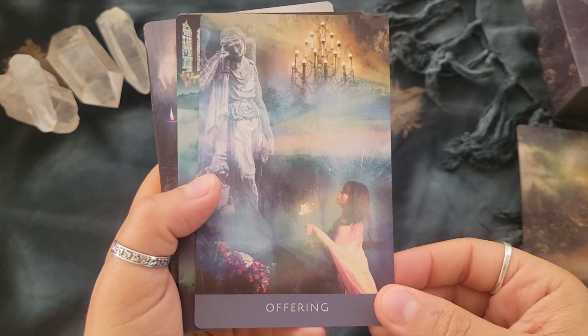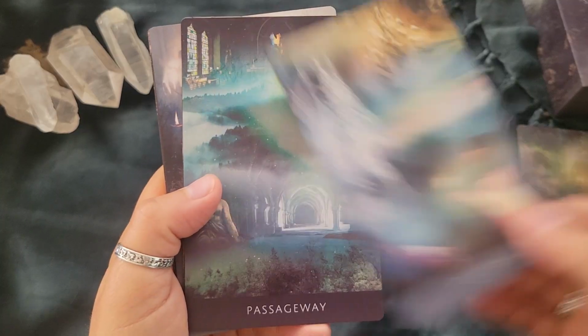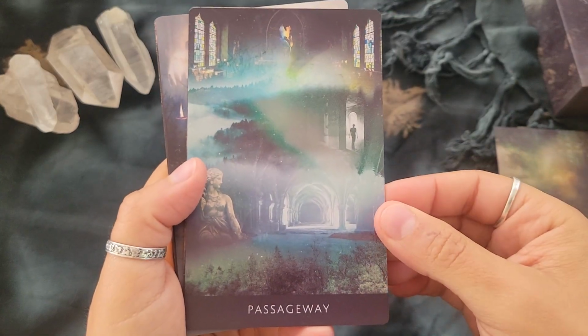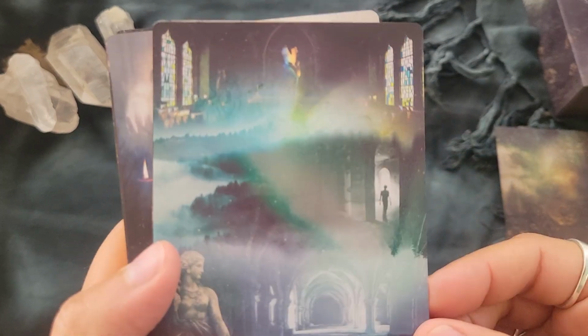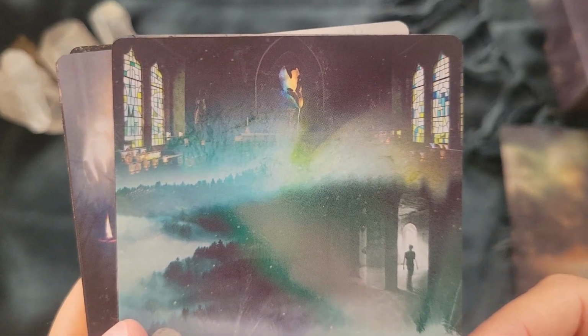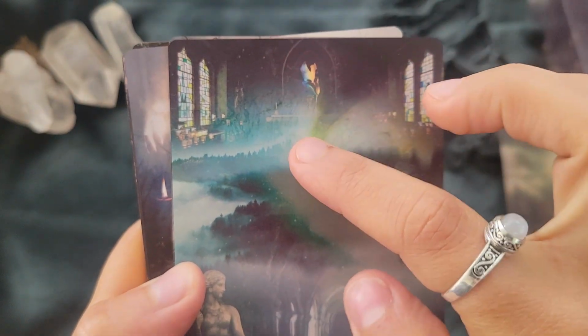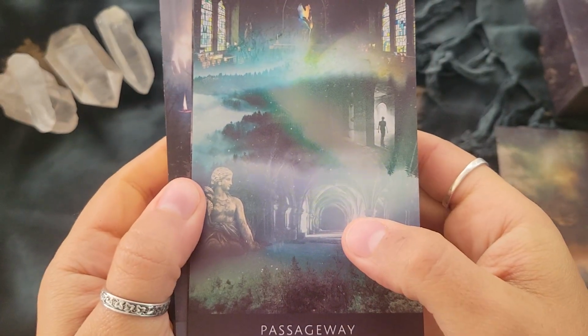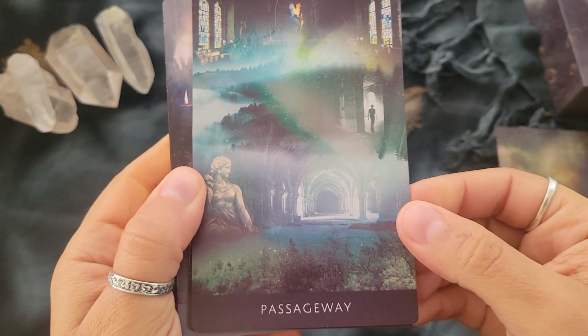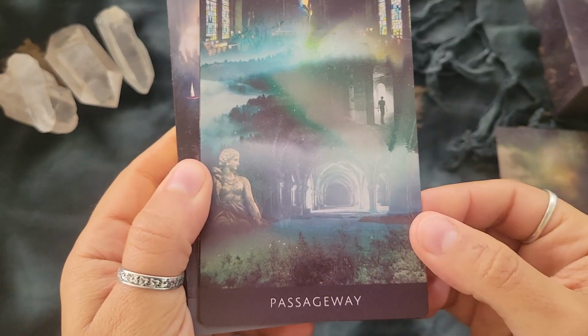I mean, you might see this and be like, "Oh, this is horrible," but look at this passageway. There's so much going on in these cards that you can really just get in there and look. I don't know how much this is going to let me zoom in. We've got stained glass windows, obviously a passageway there. We've got the trees, another entryway there. Looks like a hallway there. Water as a passageway.